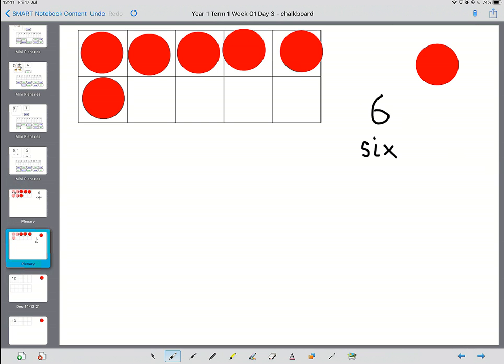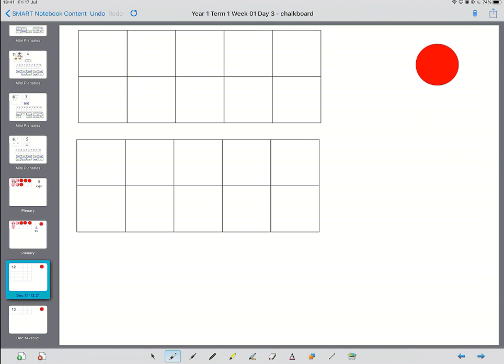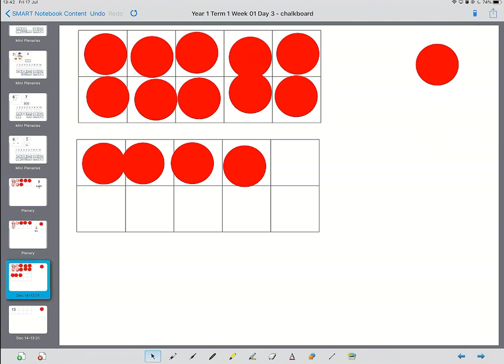Okay, and your final challenge is a bit trickier. We're going to have a go at going beyond 10. Now, grown-ups, if you don't think your child's up for this, you may need to support them a bit. So, you may want to count along with me. 1, 2, 3, 4, 5, 6, 7, 8, 9, 10, 11, 12, 13, 14.